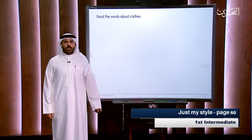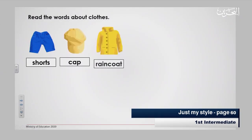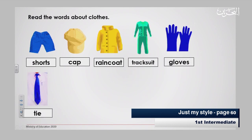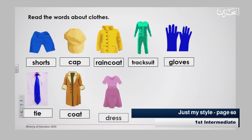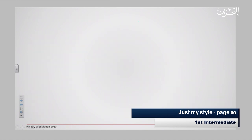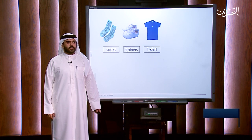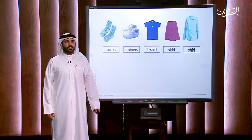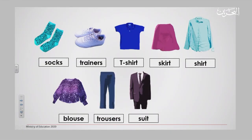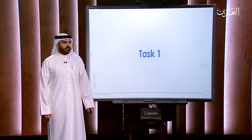Now let's read the words together. Shorts, cap, raincoat, tracksuit, gloves, tie, coat, dress, jacket, shoes, scarf, socks, trainers, t-shirt, skirt, shirt, blouse, trousers, suit, sunglasses. Now, you are ready to have the first task.